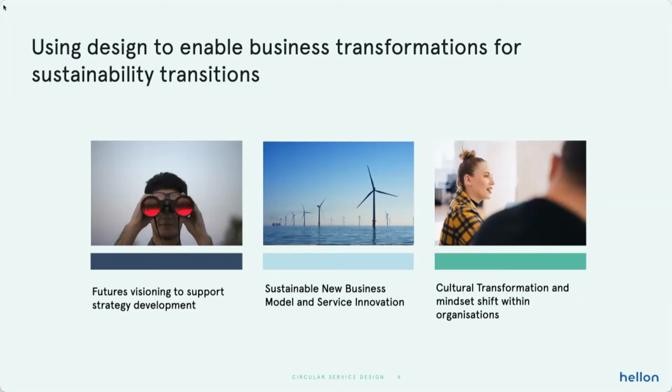So here's the big picture of where we are at Hellon right now. It's been my main focus to learn these new capabilities and increase our offering, which consists of customer experience design and service design, towards these new sustainability directions. We realized that design can help businesses transform internally in order to accelerate sustainability transitions, and we have identified three key pillars to make that happen. The first one is about futures visioning and supporting strategy development, because promoting sustainability transitions requires creativity and imagination to visualize and concretize desirable futures and pathways to reach them. Designers have the capability to imagine, visualize and articulate this type of long-term future, and this is one of the areas that we are focusing on a lot.